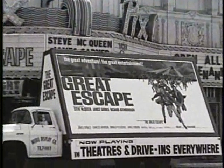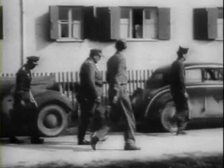But even before the film made the story famous around the world, investigators in Europe tried to track down the murderers of the 50 slain airmen.